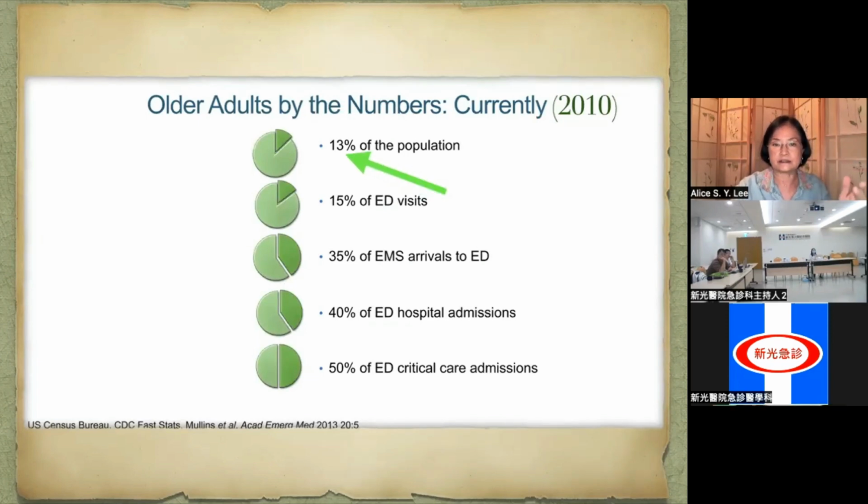Currently in the US, about 13%, this is actually 2010, so it's a little bit back. But anyway, at that time, about 13% of the population is older than 65, and the older population consisted of 15% of the emergency department visits. So 13% of the population takes up 15% of the ER visits, and then about a third of the ambulance traffic that comes to the ER is from elderly.